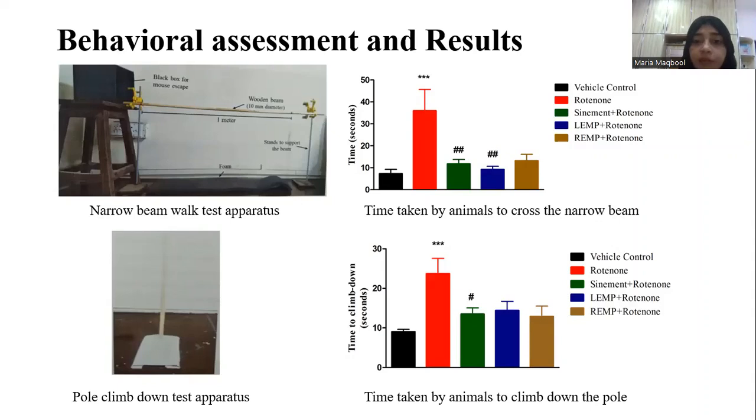The animals were taken from their cage and placed at one end of the rod and allowed to cover the distance of 1 meter under the stress. After this, the time was noticed. All the activities of the animals were recorded with the help of the video camera, and two trials were given to every mouse. After this, their average reading was taken.